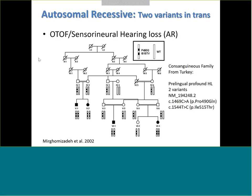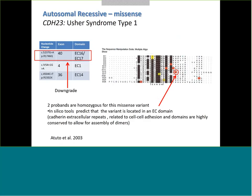Right. So this is a really nice example for confirming that these are in trans when you see 2 variants in a patient. It's a really nice example. Okay, all right. And Marina, this was your example too?